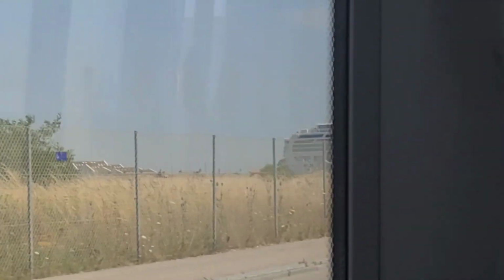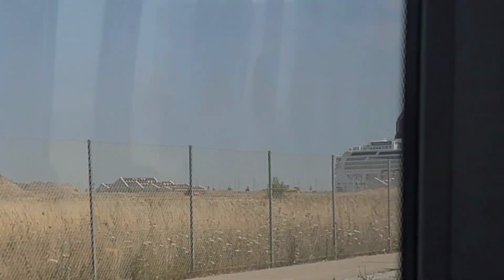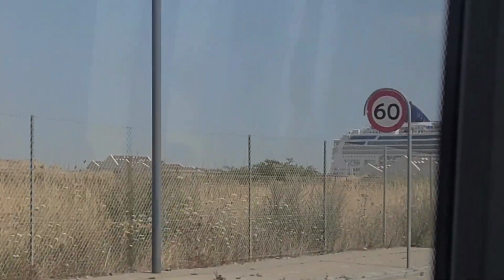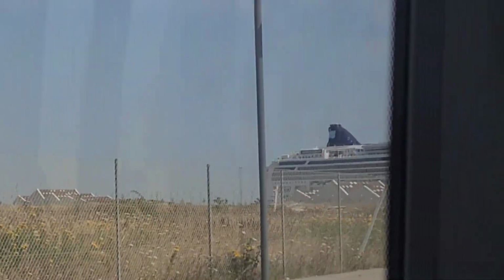Coming in now, and we get the first look at our cruise ship. As it's coming in, at least you can see the back of it. The Norwegian Dawn is our cruise ship.